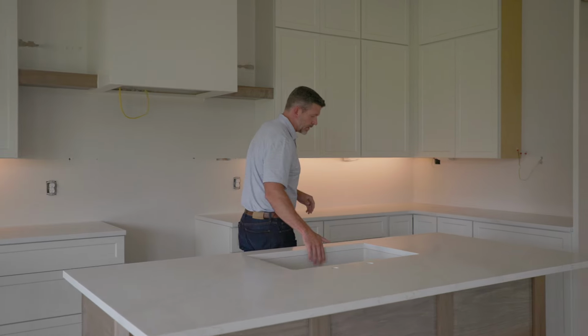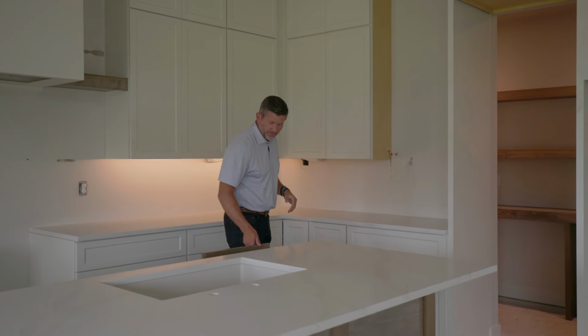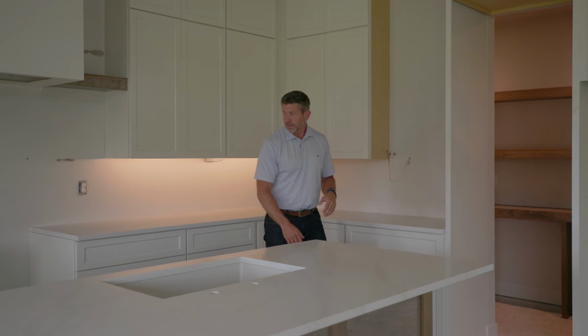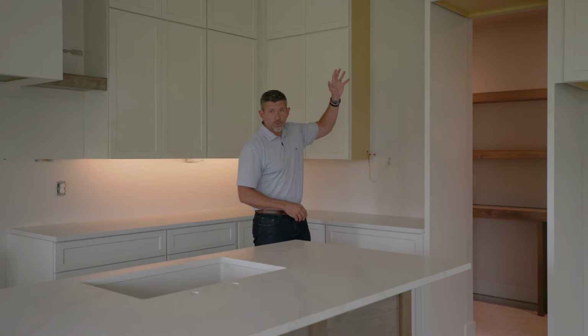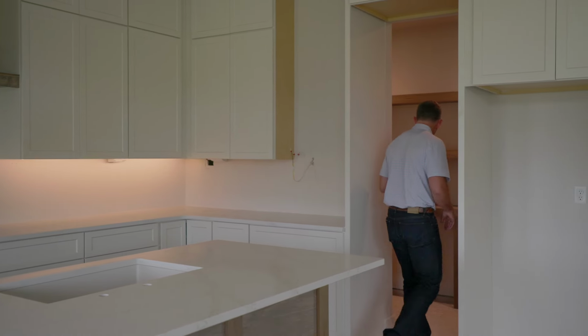They got a big farm sink. Cabinets are high-end cabinets with the soft close dovetail. They do have a trash bin thing down here, I believe. So far, it's a kitchen. It's great. I love the tall cabinets. A few extra designs. I don't know what's going in here, but this pantry is amazing.